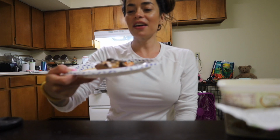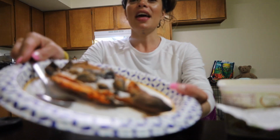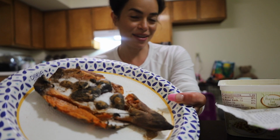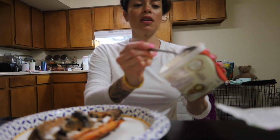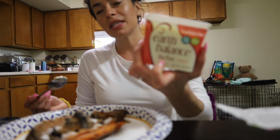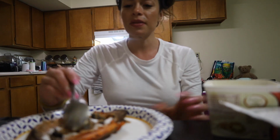So last snack of the day is a medium sweet potato with vegan roasted marshmallows. Those are quite roasted, but I like a good roasted marshmallow. I put stevia and cinnamon on it, and a little bit of Earth Balance vegan butter. This is really good. I get the no soy as well.